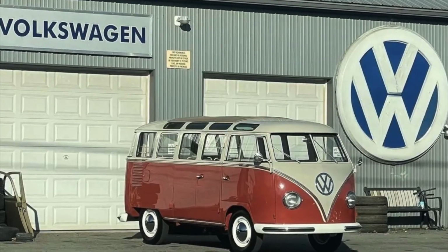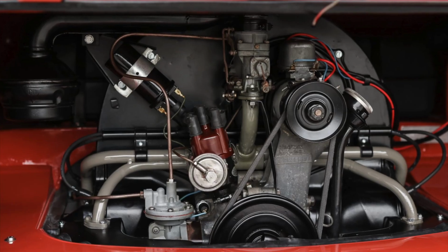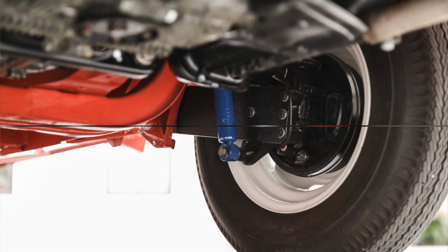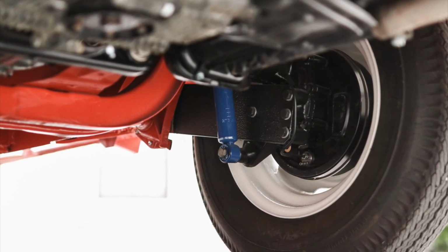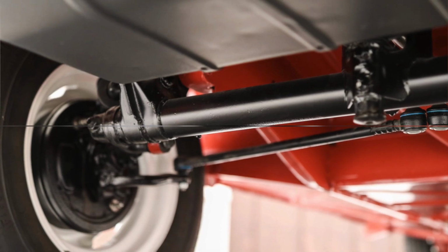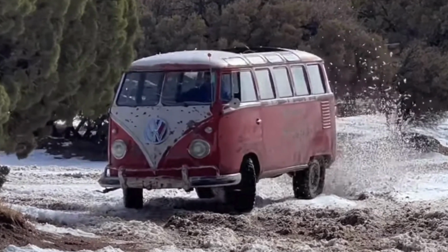Running gear. Equipped with reliable running gear, the 1959 Samba bus featured an air-cooled, rear-mounted 1.2-liter flat-four engine and a 4-speed manual transaxle that provided surprisingly sufficient power for its size. Its robust suspension and braking system made it suitable for both city driving and off-road adventures, showcasing its versatility and durability.